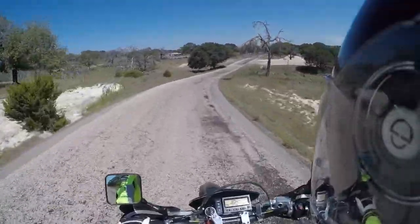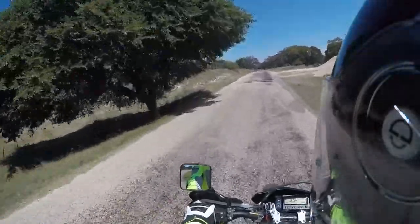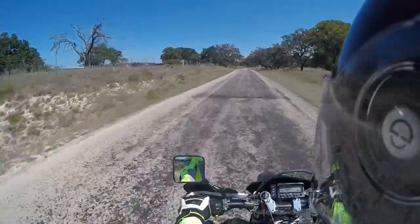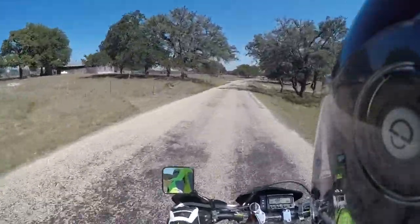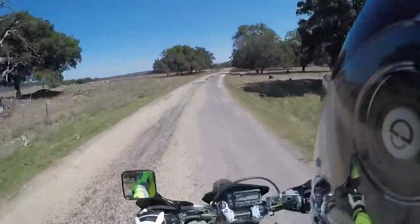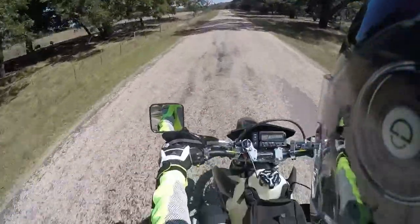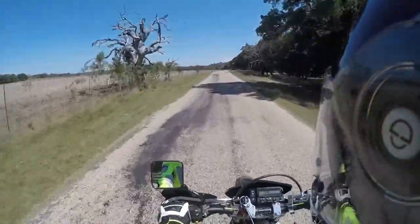Anyway, using the DRZ today, 2017 DRZ 400S. And so far so good. Got the better foot pegs on it. Got a Wolfman tank and side bags.